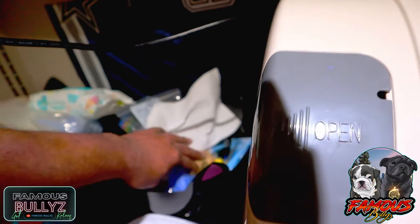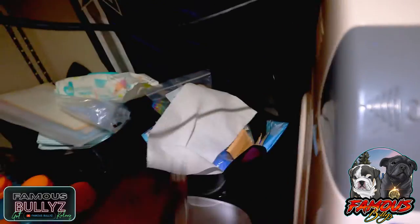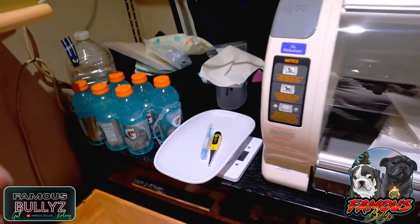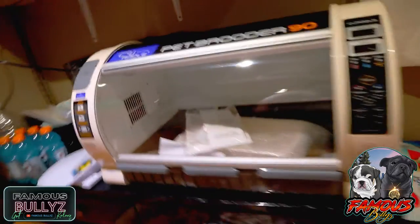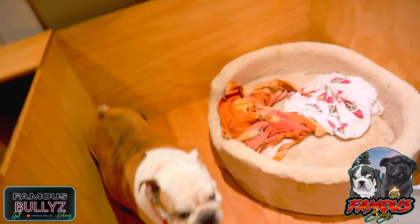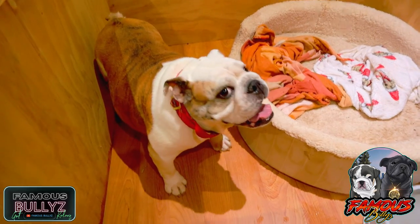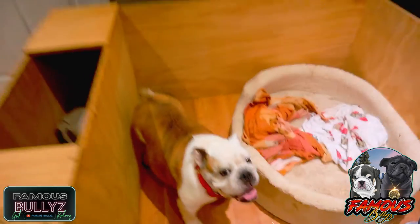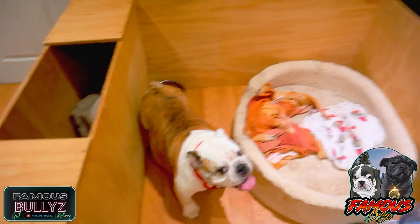Once I break this down, I got these to check her temperature. Matter of fact, let me set this out because I got to check her temperature again. These are just for me for when I'm sitting in here. But yeah, her temperature's been at 99.5. It fluctuates from 99.5 to 99.7. So right now I'm stuck in between that with her.